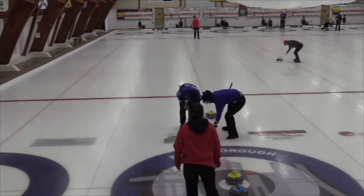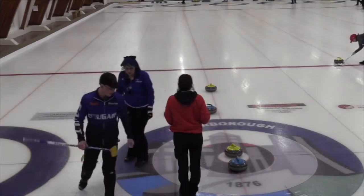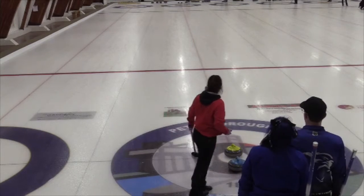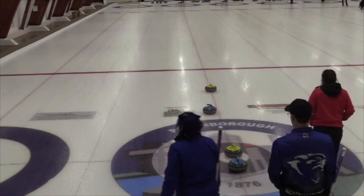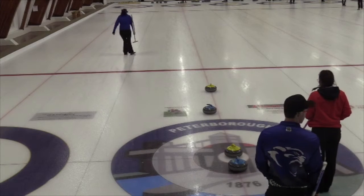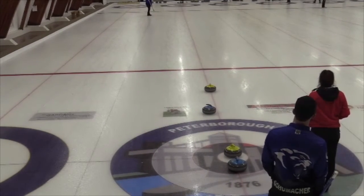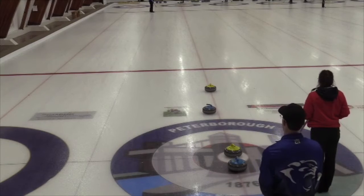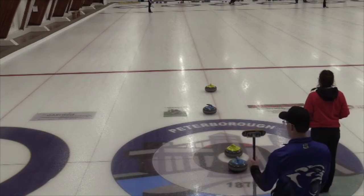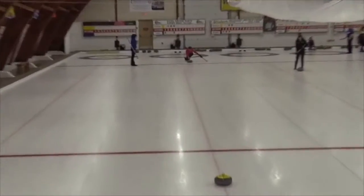And the Sioux stone comes up just a little light. Line was really good, just not quite enough weight. So we're going to try the other turn on this shot from Owen. The broom's placed mid 8 foot. It's all a matter of line and weight here. And whose line is it anyway? Well, we'll find out.